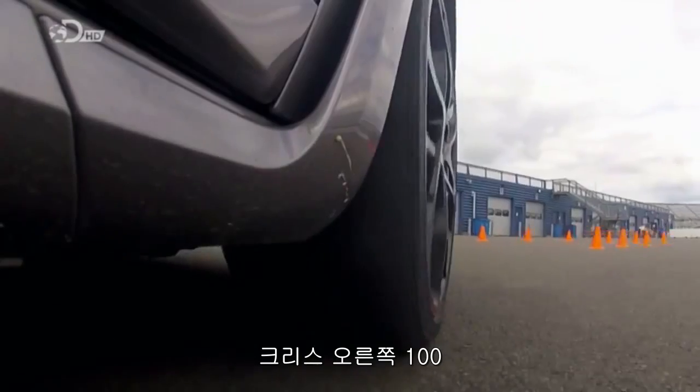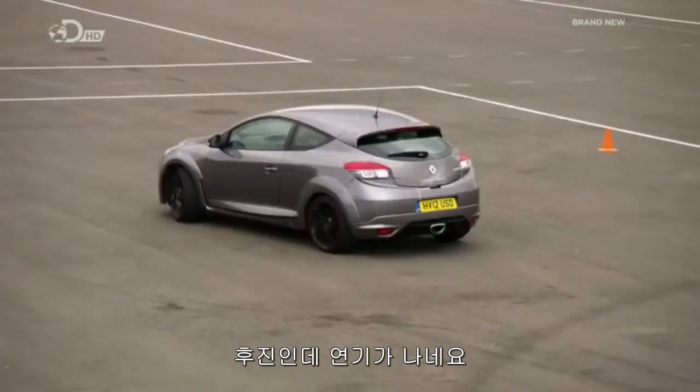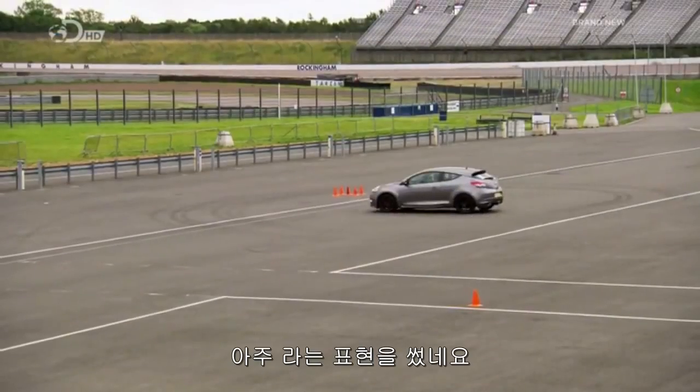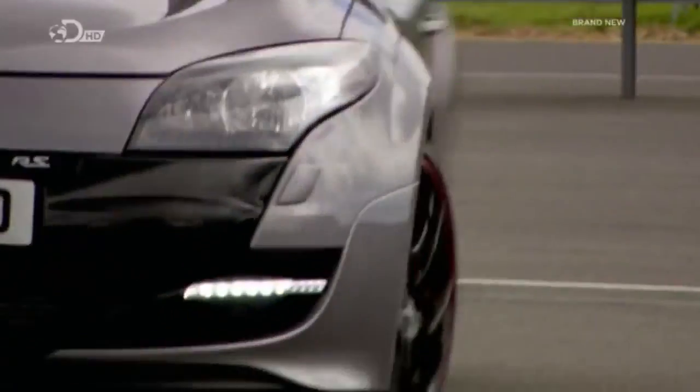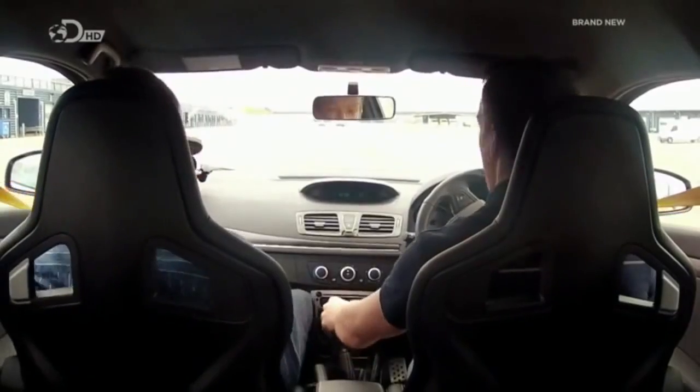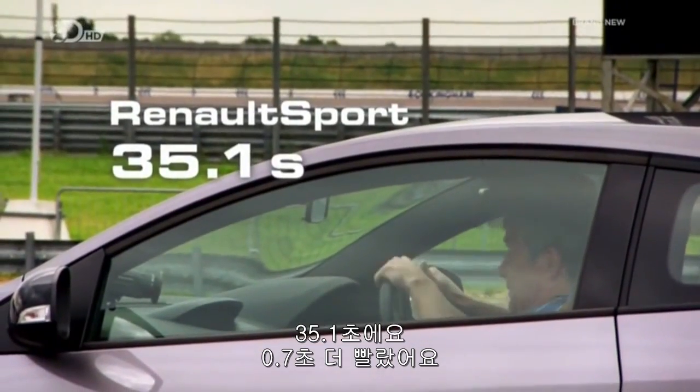Okay, right crest. Reverse backwards. A bit slow getting into reverse. Brace myself. Gear change good? Very good. I'll give it some gas. Nip the handbrake. Handbrake to finish. 35.1. 0.7 quicker. Impressive.